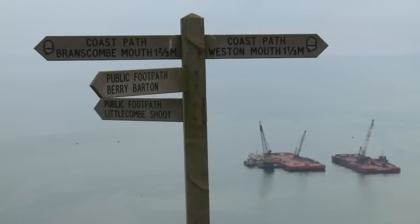A week later, a new set of chains arrives from Norway. It takes 3 days to thread them beneath the wreck and into the chain pullers.